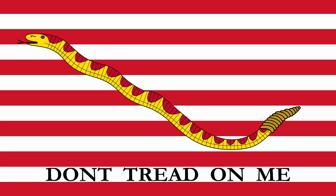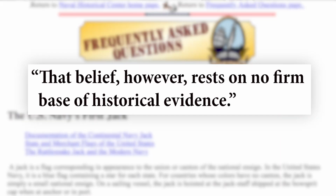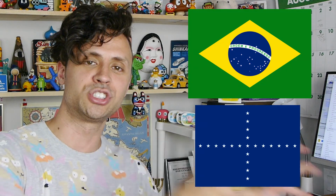Pretty clever. But then in 2002, George W. Bush changed the American Jack flag into this, which is obviously a sort of modified version of that famous snake flag. The official justification for this was that this was a recreation of a famous naval flag from the American Revolution, even though the Navy's own historian says that there is no evidence of this. The Brazilians copied the Americans by making a Jack flag that was just the stars from their flag as well. Chile does this as well, with their flag's 1 star. Try to keep up, Chile.